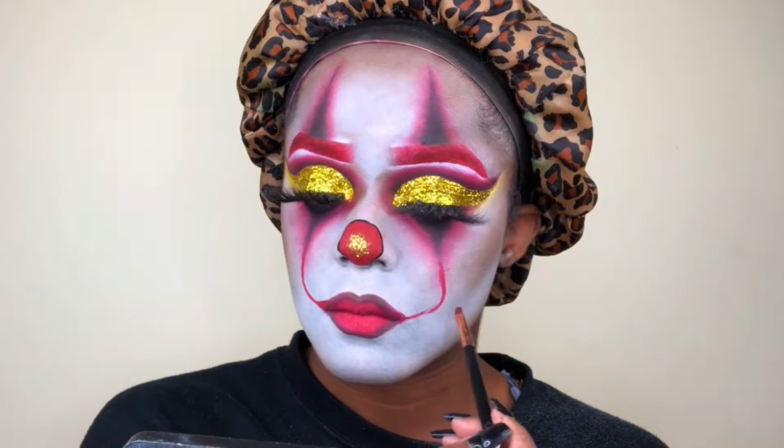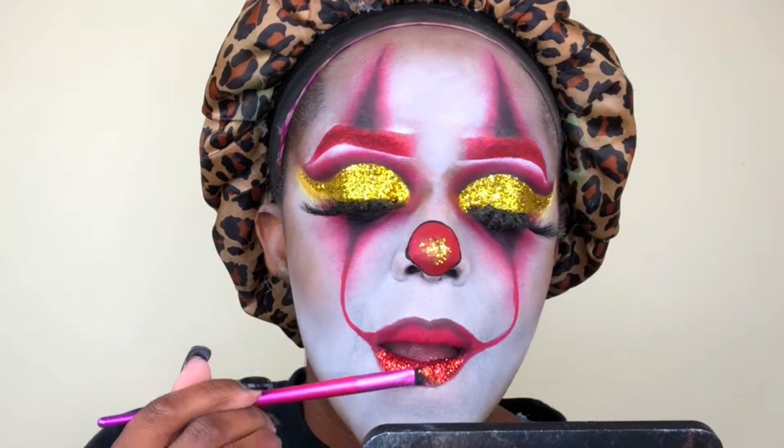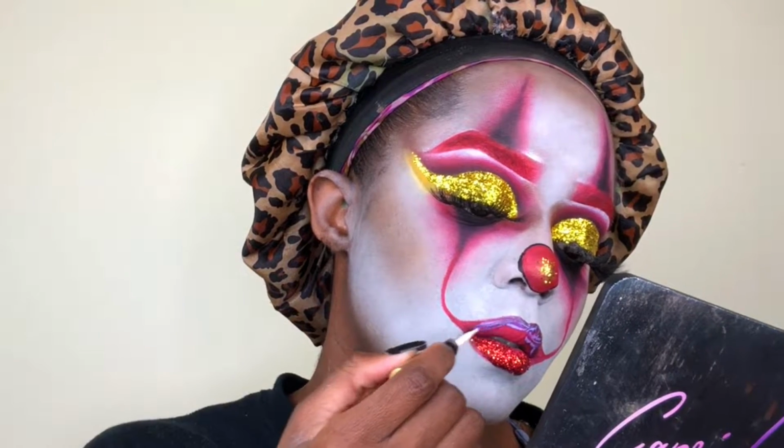Now I did decide to add glitter to my lips. I used this red glitter. I actually got this glitter from the exchange out here. It was like $1, but I decided to do a red lip because I just felt like it was gonna pop more, and it just brought the look together because I had the glitter on my eyes. I just felt like the red lip brought this look to another level.